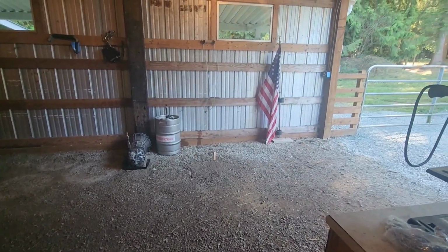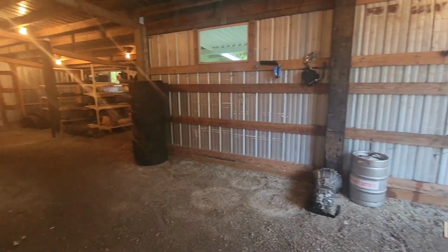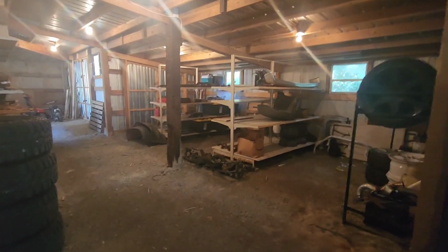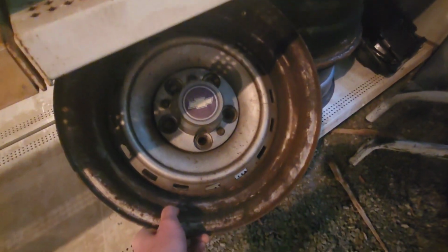If you go back to our video where I say that we got a new shop, you can see how we have moved the shelves from here, and we have moved them into here. This is kind of like our parts storage area. Gives so much more room. Down here, these are the stock rallies that I was talking about in my last video.